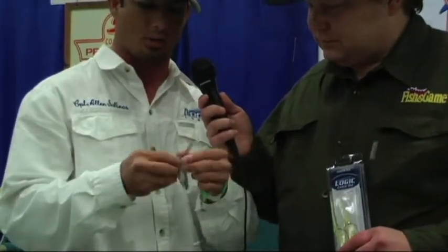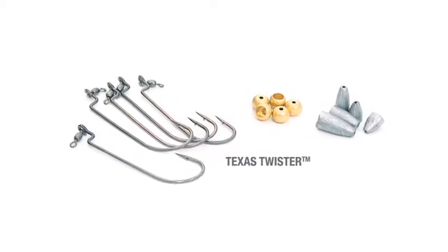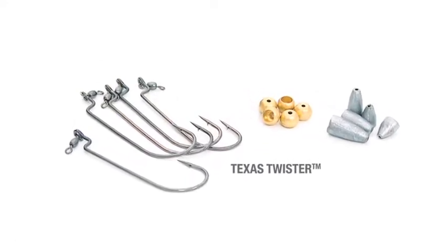Also, we've got eyes on our plastic lures, which makes our bait look more real, and gives it a natural look. And we have swivels on all of our hooks, which prevents line twists and gives your baits freedom of motion.